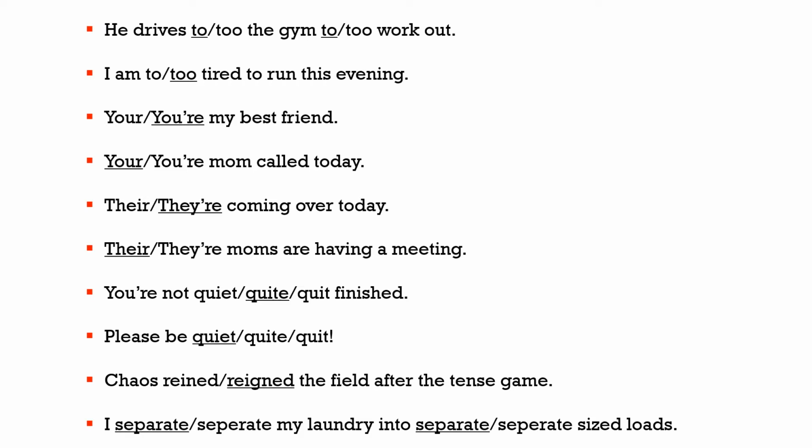Notice this, guys. It's the identical spelling: S-E-P-A-R-A-T-E. If you spell it with an E for separate or separate, that is incorrect. So please try to correct that right now. From now on, always put the A for separate or separate. It's the same spelling in both words.